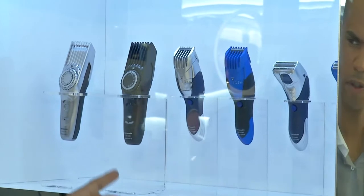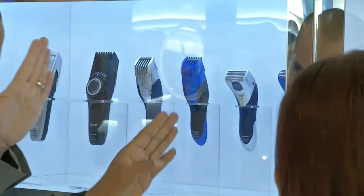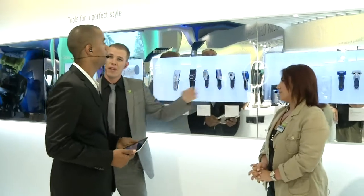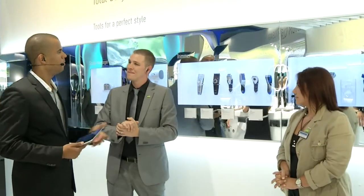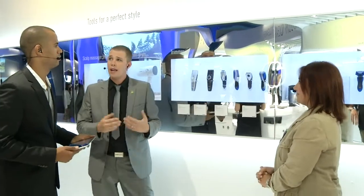What specifically is the difference between the ERGB40 and the ERGK40? So this one's a beard trimmer. Yeah. And this one's actually a body trimmer. So rather than taking a wet blade to your chest, you'd be able to use this product instead. But could I also use one of the regular shavers for my chest hair, for instance? You could, but it's not.